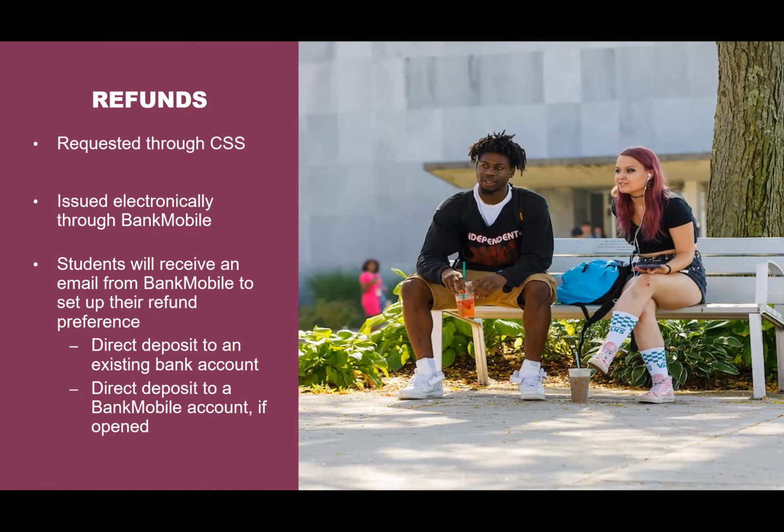However, if you did want to use those funds provided from the Plus loan and a credit on the account to give to the student to pay for books, supplies, travel, incidentals, then the student can request a refund directly through the Center for Student Success. They'll have to use a third-party bank mobile to set up their refund preference, which basically means they link it to their checking account so that the money can go directly, through direct deposit, and they're able to collect that credit so that they can then go to the bookstore, or go on Amazon, to buy the supplies and the books that they need.